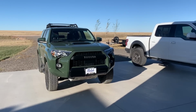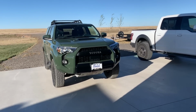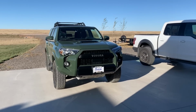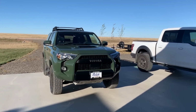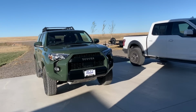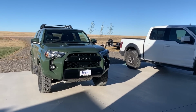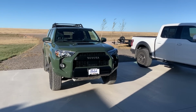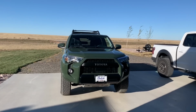So I figured this one, being the Army green, a unique color, in the brand new 2020 just hitting the lot, they would try to float some kind of ADM on it. I was pleasantly surprised to see that they weren't doing that, regardless of whether I was going to try to buy it or not. So we started talking to the guy there, and he was telling me about all the new features on it. I knew they had new features, but I did not realize there were this many. So I'll do a real quick walk around here.